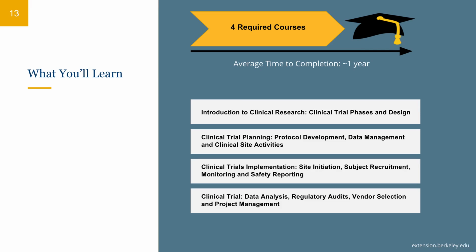The curriculum for this certificate consists of 4 required courses. Students typically complete the program within 8 to 12 months. We recommend that you complete the courses in the order listed here and on our website. This is because each course builds on the previous one. For example, the first course, here are some of the topics covered.